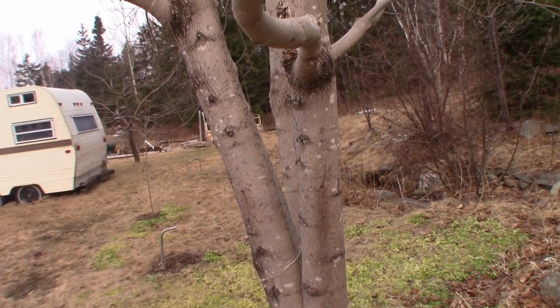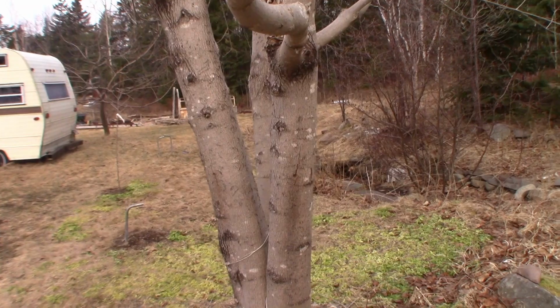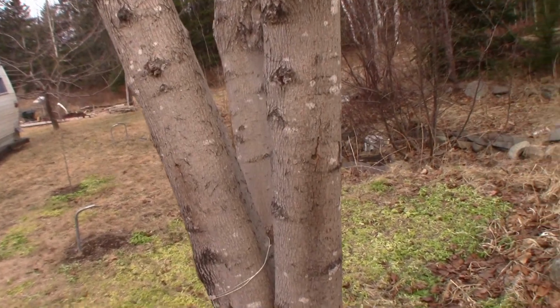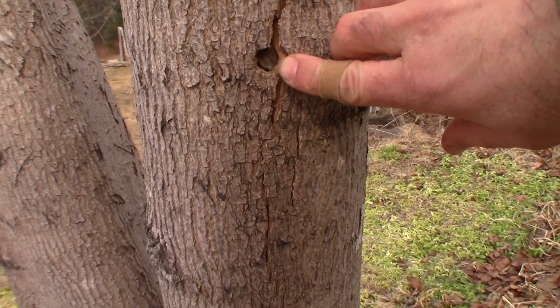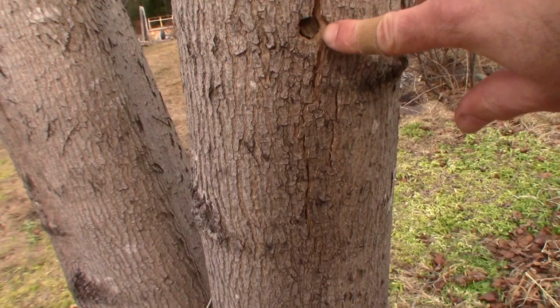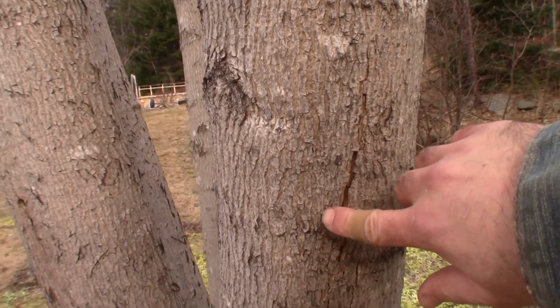This maple tree, I tapped that last year, not this year. And I decided not to tap it 2 years in a row. And I was out there yesterday and I was happy I didn't, because see, there's where I put in one of the taps and I put a plug in. There's a crack in the bark right there.